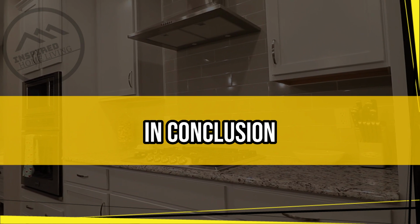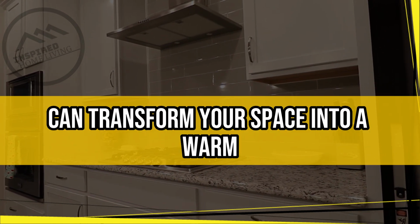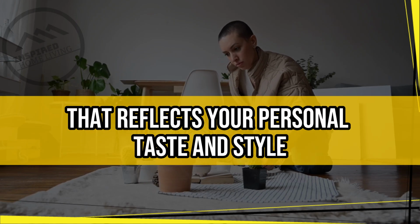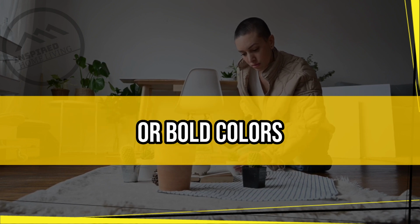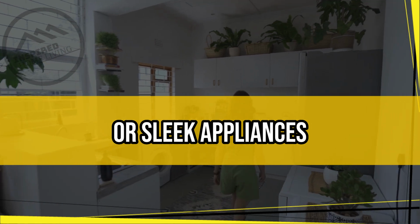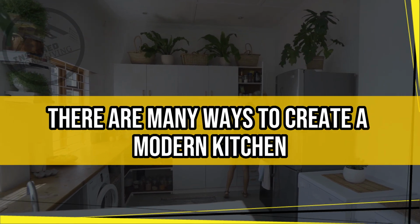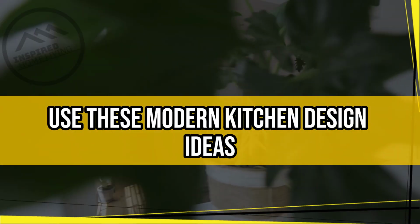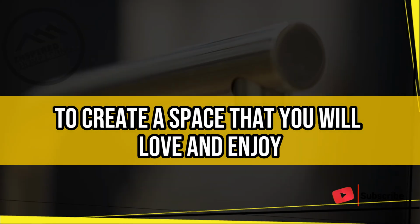In conclusion, an elegant and stylish modern kitchen design can transform your space into a warm and inviting place that reflects your personal taste and style. Whether you prefer a minimalist design or bold colors, open shelving or glass cabinets, statement lighting or sleek appliances, or natural materials, there are many ways to create a modern kitchen that is both functional and beautiful. Use these modern kitchen design ideas to create a space that you will love and enjoy for years to come.